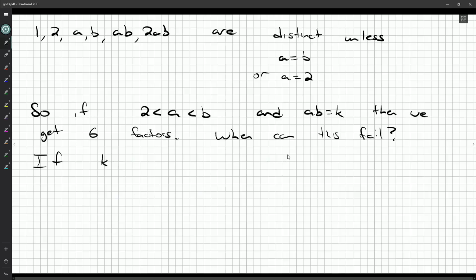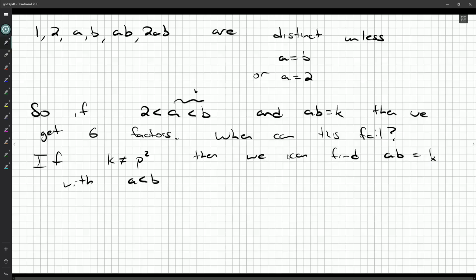So if K is not equal to 2 times a prime, K is not equal to 8, and K is not equal to a prime squared, then we can find A less than B. Oops. If K is not a prime squared, then we can find A, B that is equal to K, whose product is equal to K, with A less than B, and that's something that we definitely need.